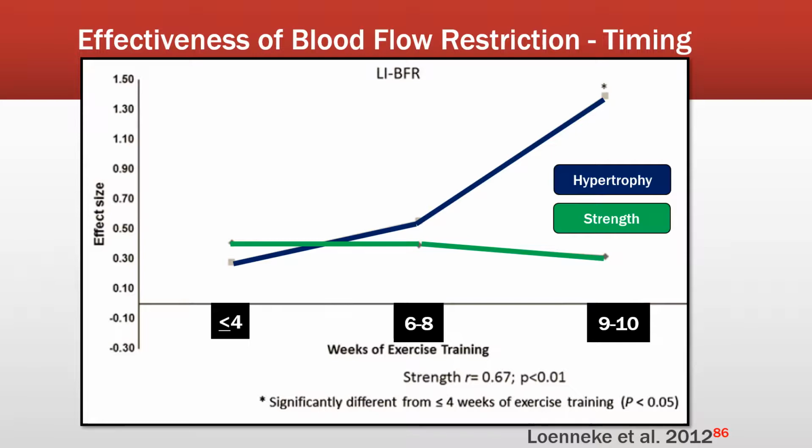Here's also a theoretical model from when they looked at the effect sizes of hypertrophy and strength, still within that same meta-analysis. You have the effect size on the y-axis and time across the x-axis. And so you can see that there's a drastic component in regards to hypertrophy beyond that 6 to 8 week mark, whereas strength will otherwise plateau relatively quickly after 4 weeks.